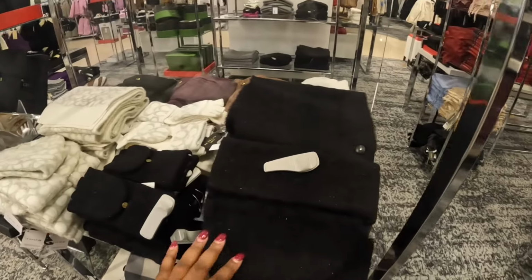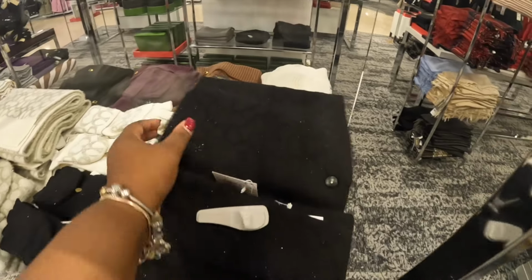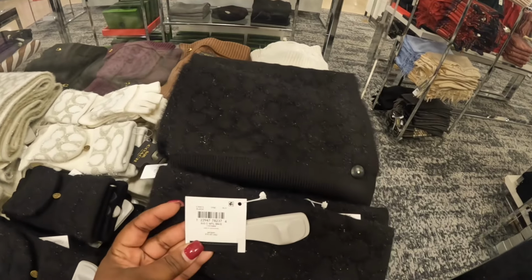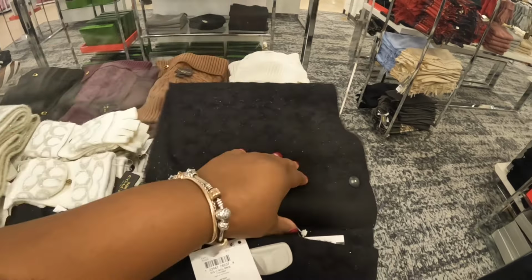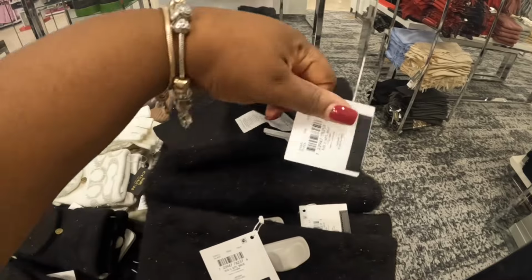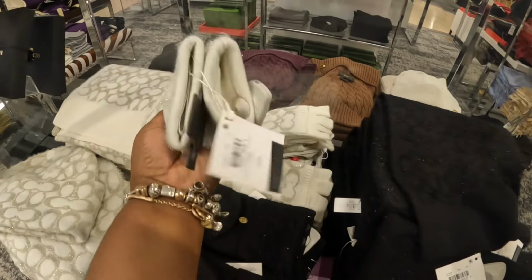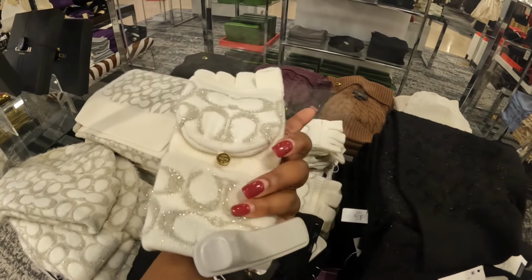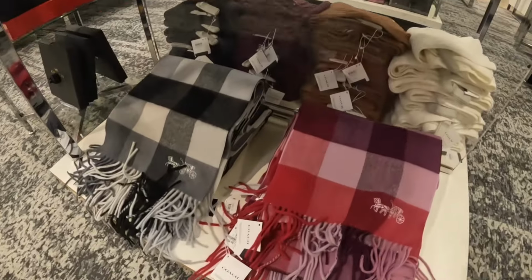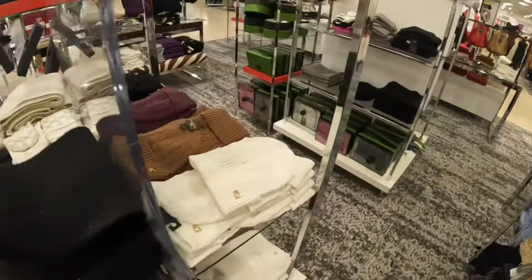Oh, these are new to Coach. These are nice too, nice and thick for the scarf. Let's see. The hats are 75 and the scarves, $125. Gloves are $125. I see some Kate Spades over there.